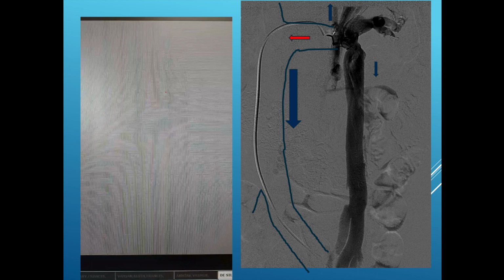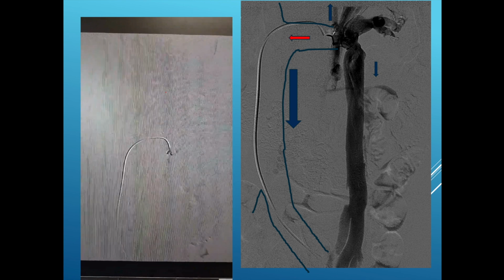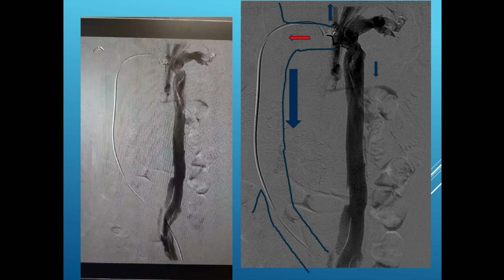And the left ovarian vein will be feeding large varicosities in the pelvis. We will see that the contrast is being injected into the left renal vein, and then the blood is falling through the huge left ovarian vein.